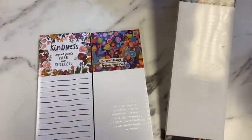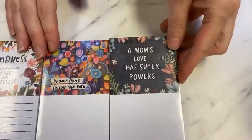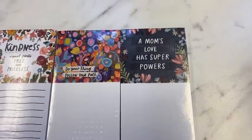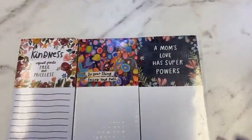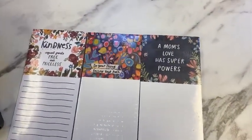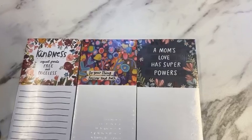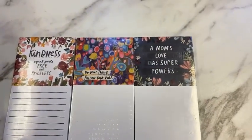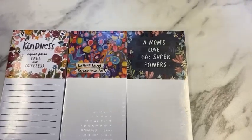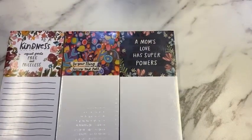Then one that you could gift to your mama or yourself if you are the mama. A mom's love has superpowers. And that applies to people who are stepmoms, volunteer moms, adopted moms, fur baby moms, all the moms. Your love is amazing. Ooh, I know who I need to send one of those to. Right? Yeah. I know I need to send one of these to someone too.